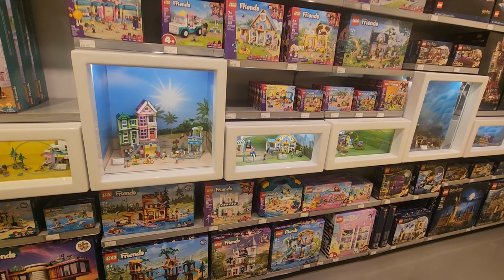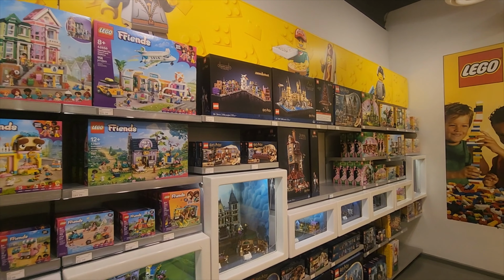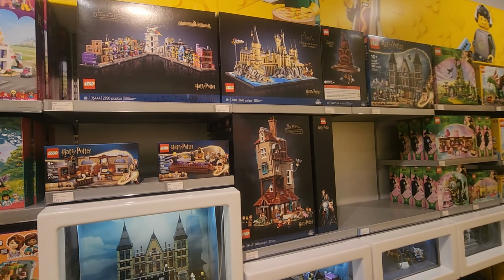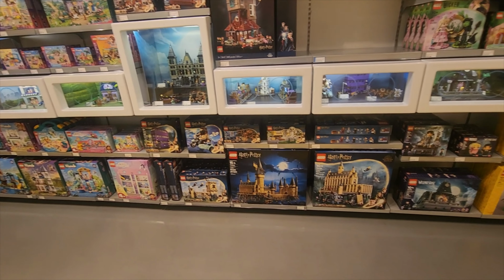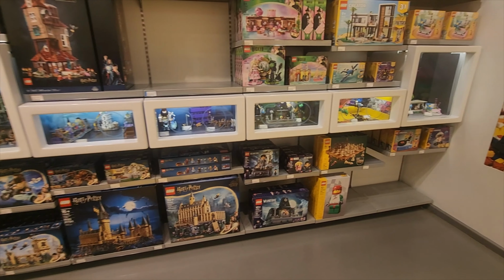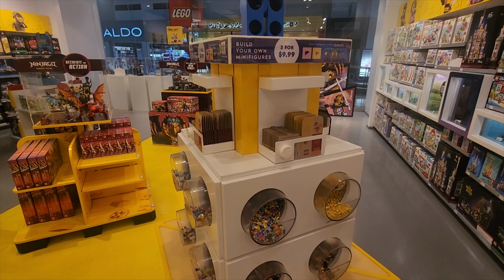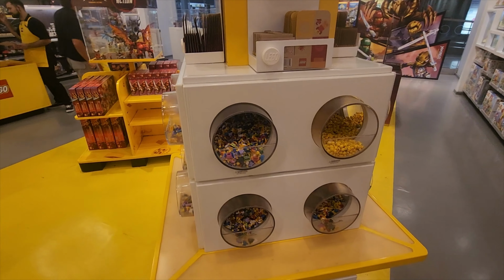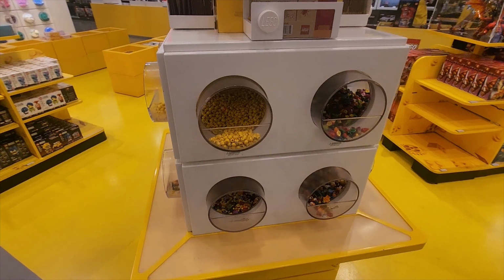I'm not sure. This was filmed on a Tuesday, just after a holiday, on May the 27th, just before June 1st big releases, so maybe they are keeping these shelves empty in anticipation of those builds. But there's a lot of empty shelves, and then when you look at some of the builds, it's a lot of duplicate sets.